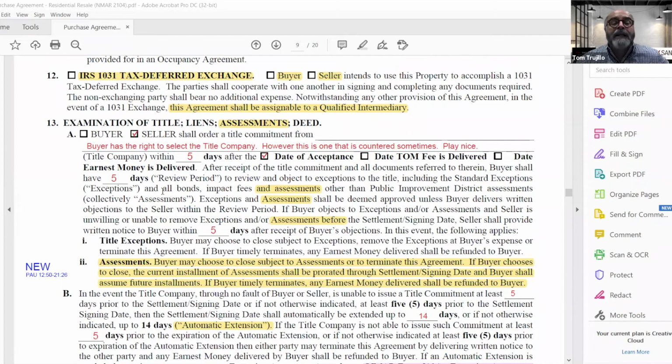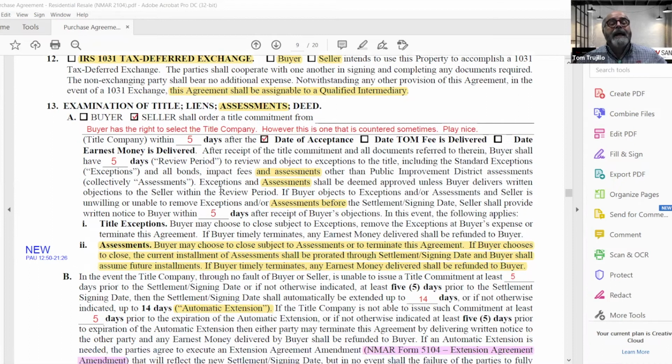Examination, title, and liens is assessment. The buyer has the right to select the title company. However, this one is countered sometimes. Play nice. The rule is that the seller shall order a title commitment from XYZ title company.